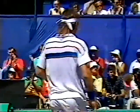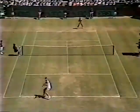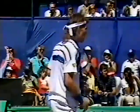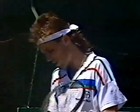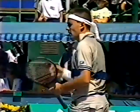Yes, picked that one off beautifully. He was ready for the down the line shot. As soon as the ball drops a bit short, in comes Cash. He moved before Pernfors hit that. Big point here now, 2-all, 30-all. Pressure on Pernfors.